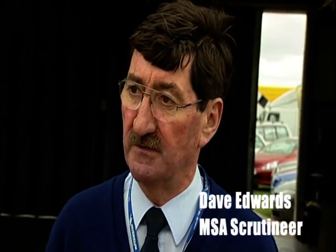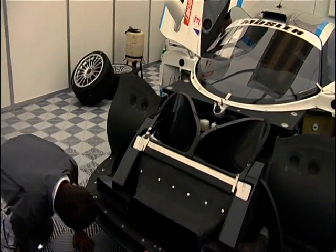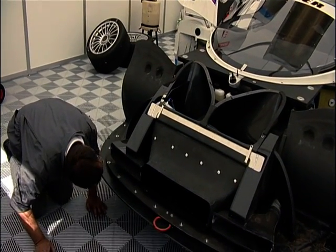The role of the scrutineer primarily is to ensure that the car competes in a safe condition, and that the driver's equipment complies with the standards laid down by the MSA. The scrutineer doesn't actually have any power at all. Basically, if he finds an irregularity that he can't resolve with the competitor there and then, a written report goes to the clerk of the course.